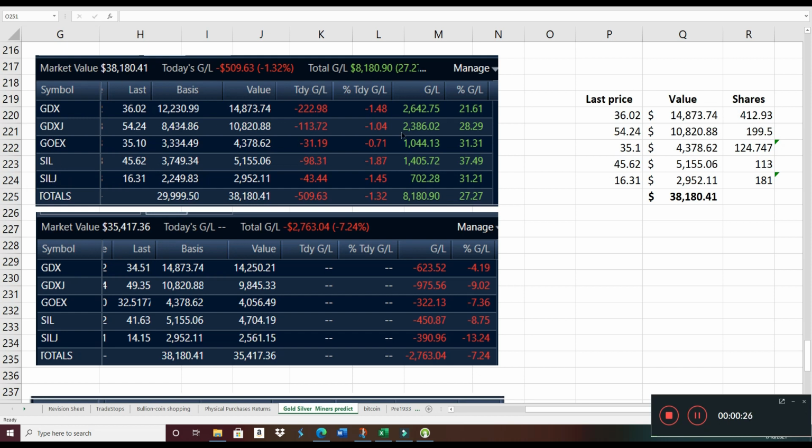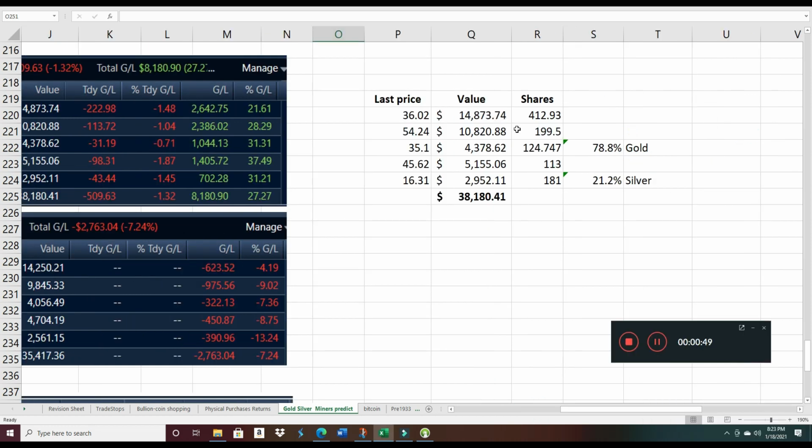So this is what we ended up at the end of the year. We had a 27.27% return, and this is year to date after I've rebalanced it. Now I want to show you what I did. I ended up, so there's really no change.